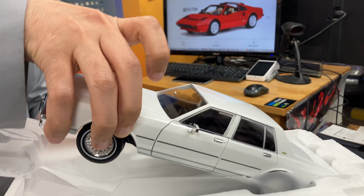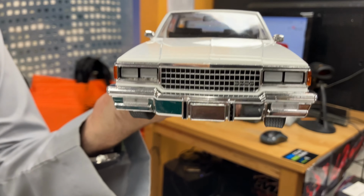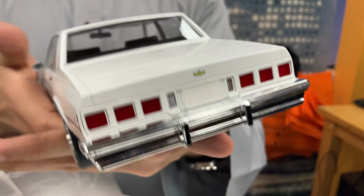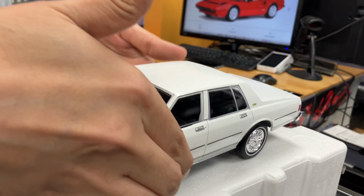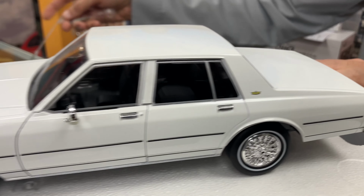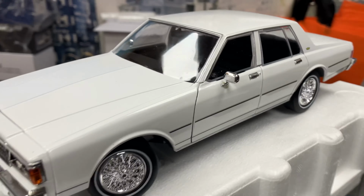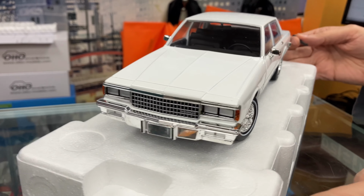Ladies and gentlemen, you are looking at this vintage 1980 Caprice Classic that was shown in The A-Team. Genuine General Motors merchandise, genuine A-Team merchandise. Just look at the attention to detail. It doesn't get any better than this.